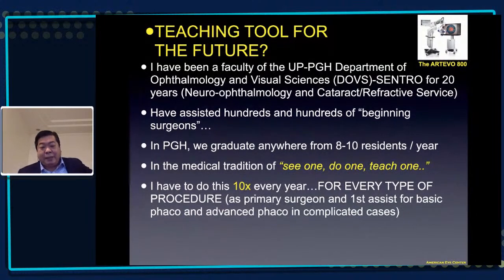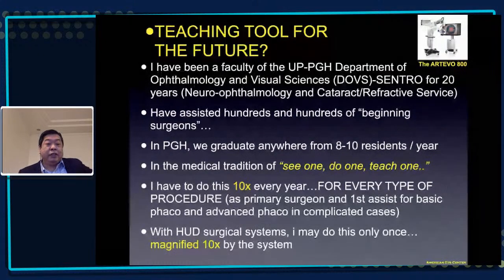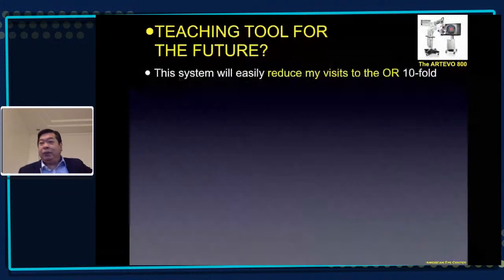With the system, I think I may only do this once, and this will be magnified 10 times by the system. So in addition to potentially prolonging one's surgical career, I thought this might also have the potential to prolong your teaching career. This might easily reduce my visits to the OR tenfold.